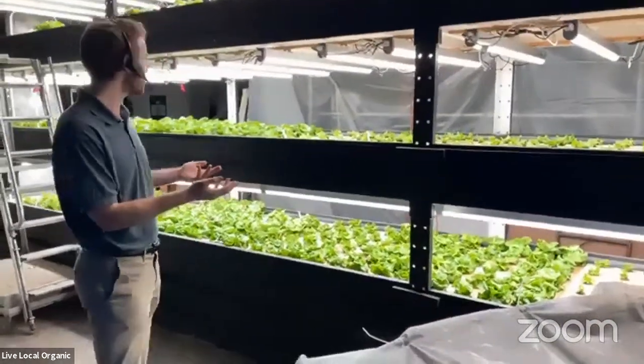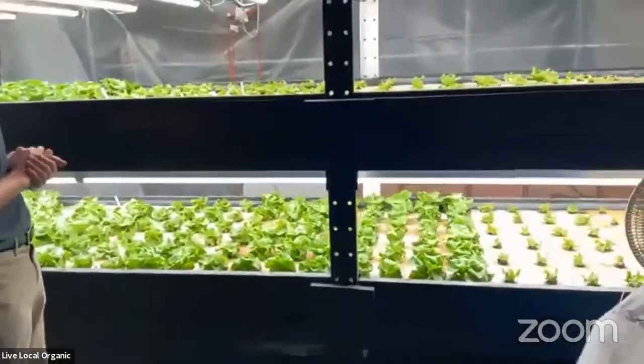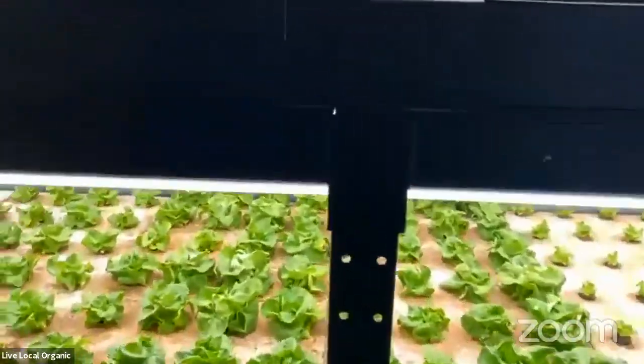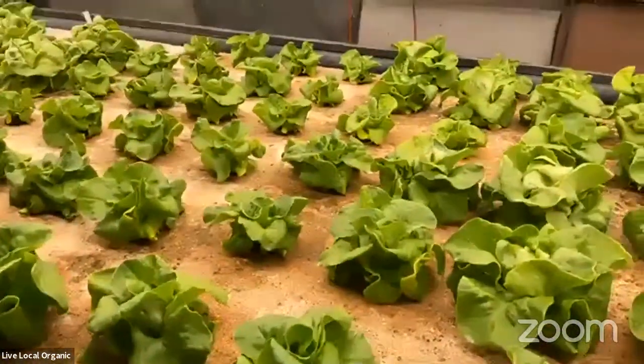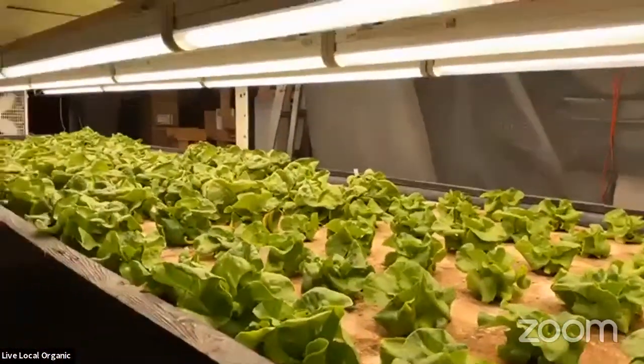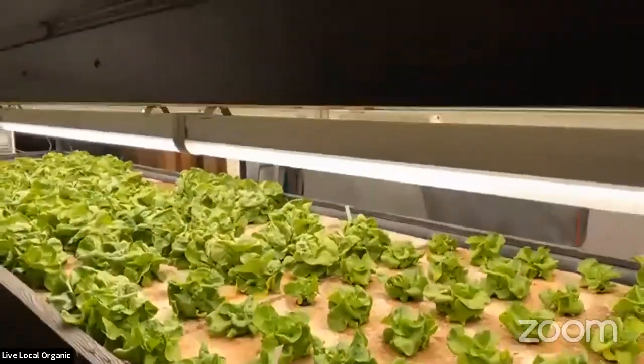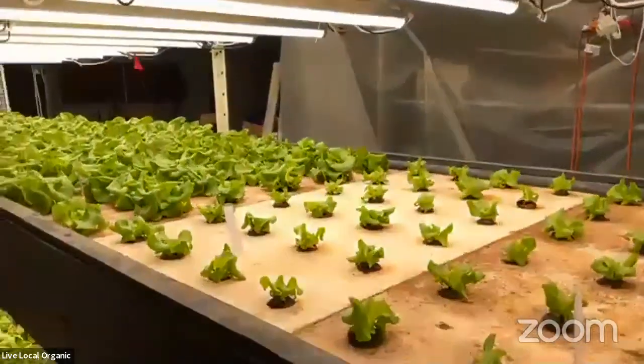And as you can see here, we're growing lettuce. It's mostly butterhead lettuce in one of our tower systems. And you can see the LED lights up here. And what's cool about the LED lights is that they're very efficient. And so it doesn't give us a really expensive power bill when we're growing the lettuce.